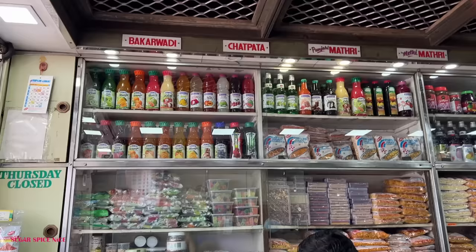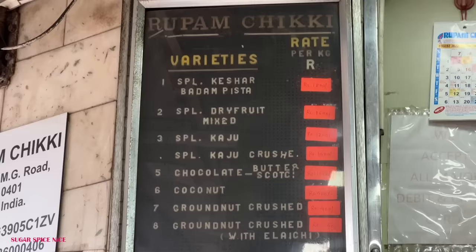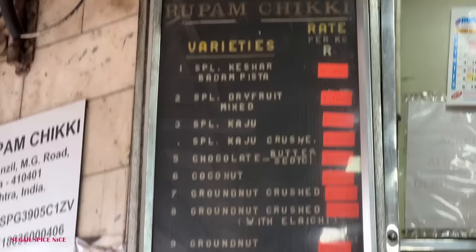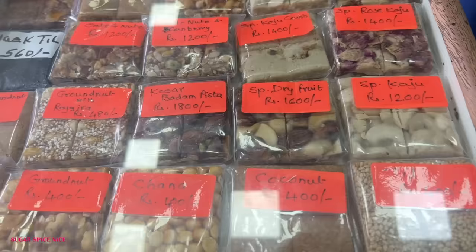If there's something that you cannot leave Lonavala without, it's Chikki. We all love Chikki in some form or the other. And while there's this one brand which is famous all through Lonavala, Maganlal, I actually prefer this really small humble shop which has been around since 1975. Very close to the Lonavala market. It's called Rupam Chikki. Let me take you inside.